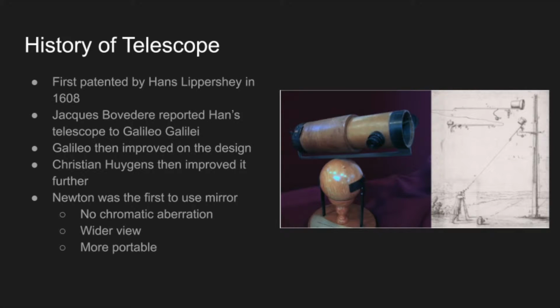The first telescope was planned by Hans Lippershey in 1608. Galileo then improved on the design with 20 times the magnifying power to observe the cosmos and was the first to point it at space. Later, Newton was able to replace the lens in the telescope with a mirror, which allowed for no more chromatic aberration, a wider view, and made it more portable.